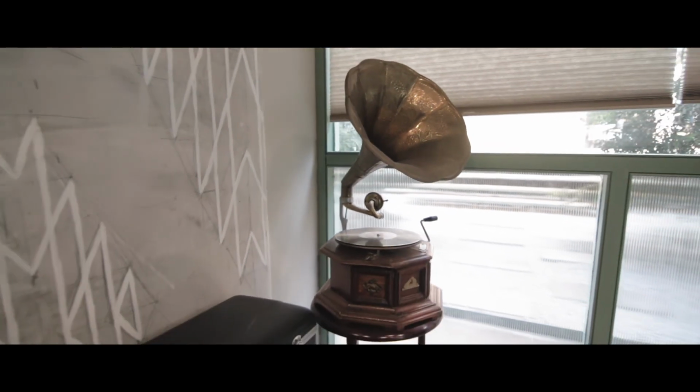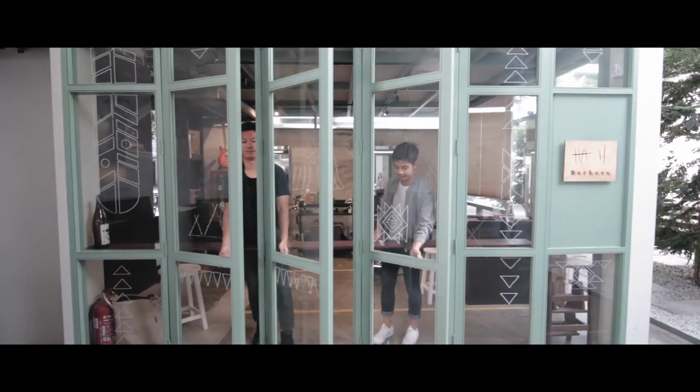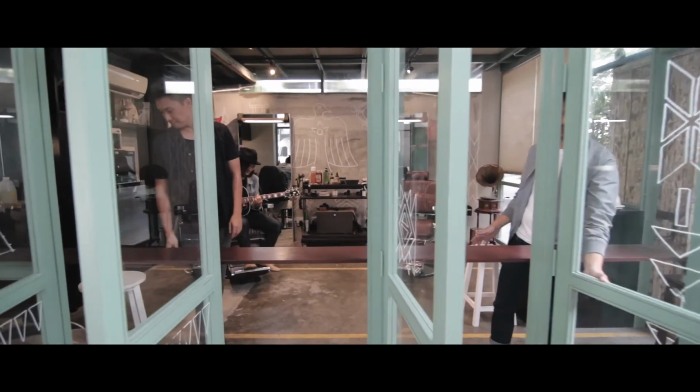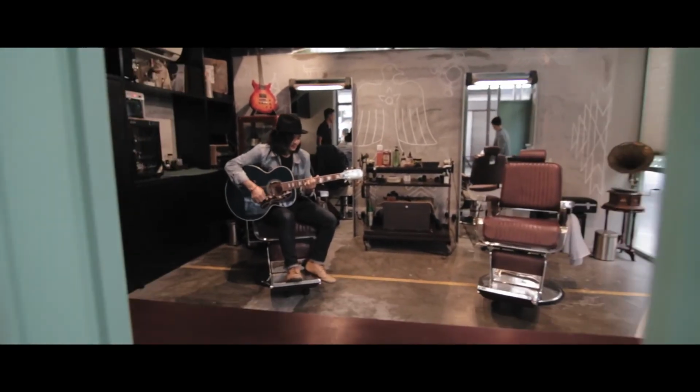So we designed this very compact space to be very flexible. These doors here can all be opened, and he could actually perform when he's not cutting hair. He can have the audience gather around and use this as a stage for a performance.